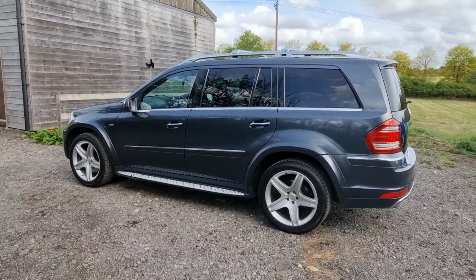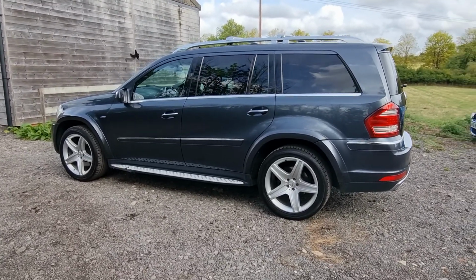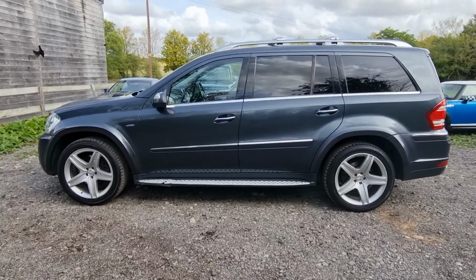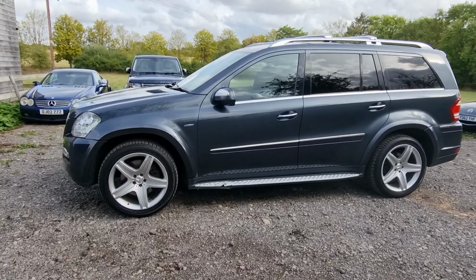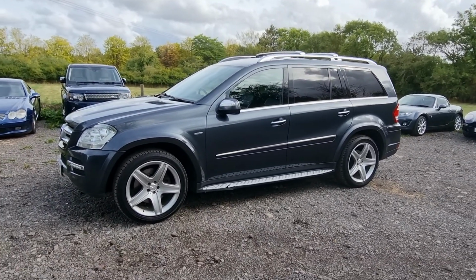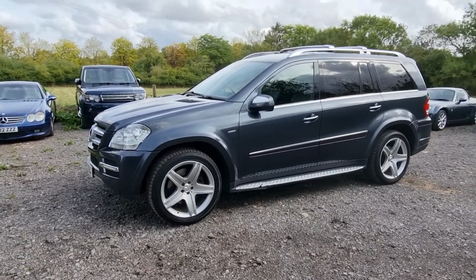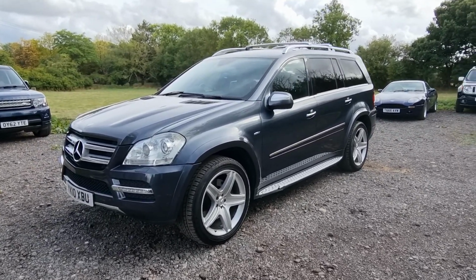I've actually just taken this one down into France with 5 friends, and it performed absolutely flawlessly. It's got a mega service history. It's had 11 services at Mercedes-Benz. We've just spent a fair bit on the car to prepare it for sale.